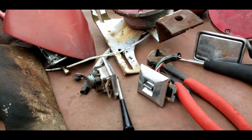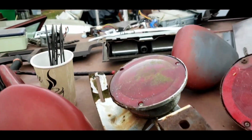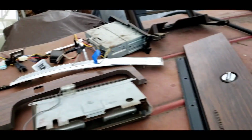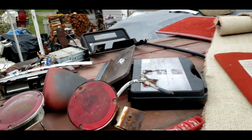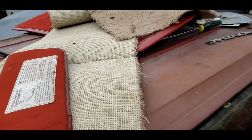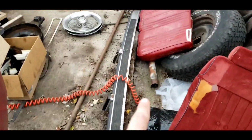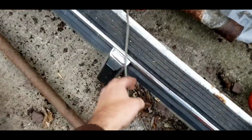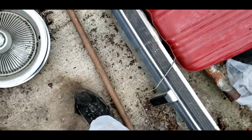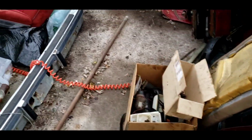I pulled off some switches, bullet mirrors, nice sport mirrors, always nice to have. Pulled the dash bezel, glove box door was in good shape. Pulled the radio, which is an aftermarket unit, but it works. This fell off. This was, in fact, held on with ropes. I thought maybe it was just to help it, but no, they were held on with ropes. And got the defrosterless glass out of the gate.